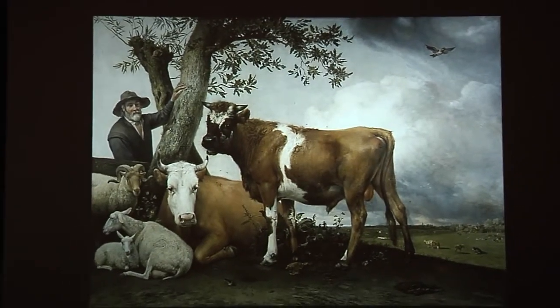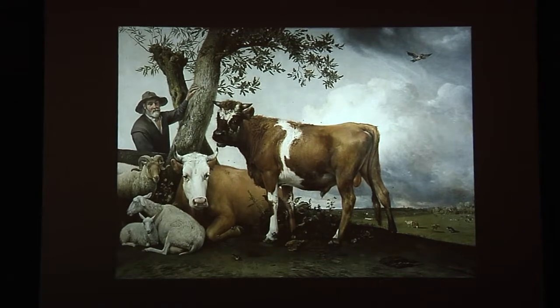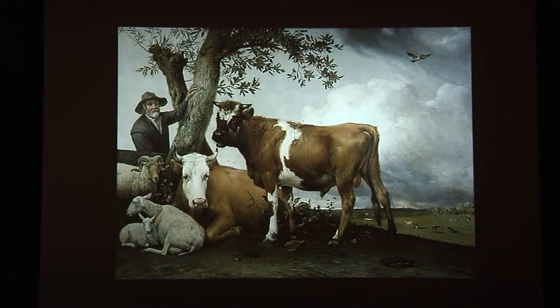This is clearly demonstrated by Paulus Potter in his famous bull. This painting of a life-size bull, together with other animals and an old peasant in a Dutch meadow, can best be understood as a praise of rural life.